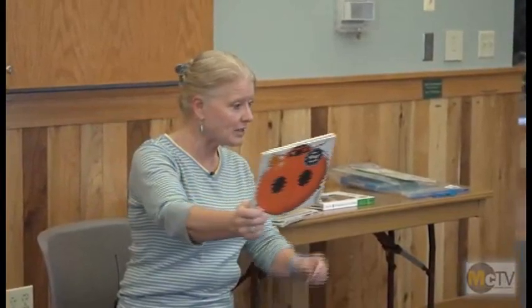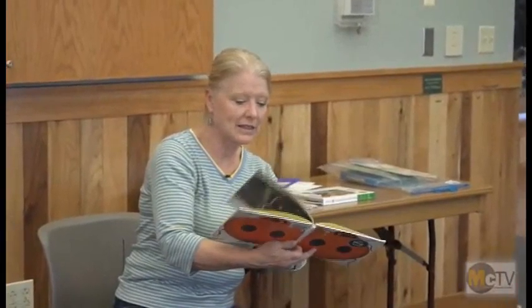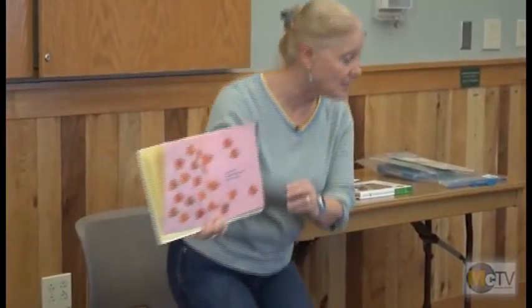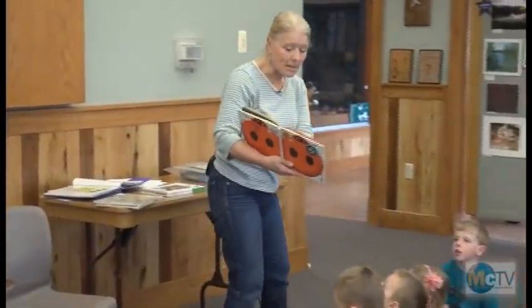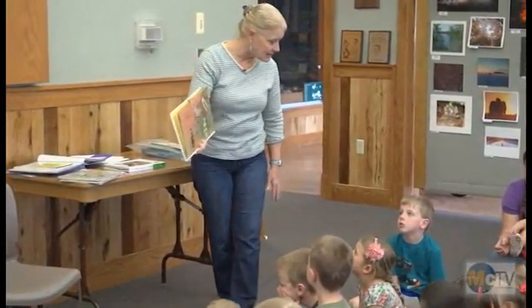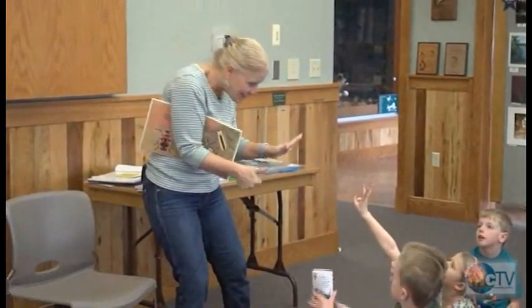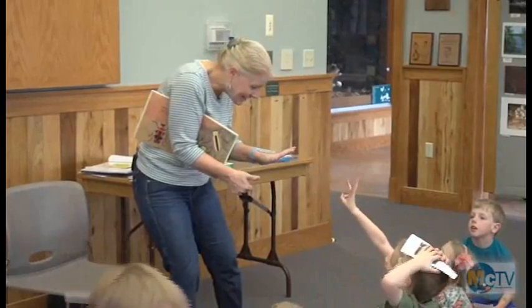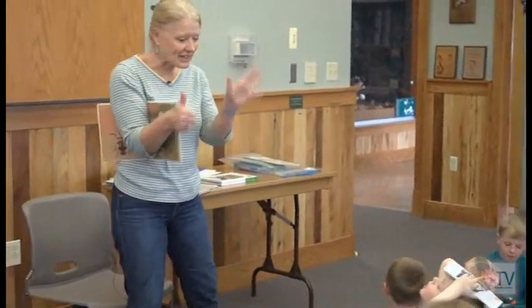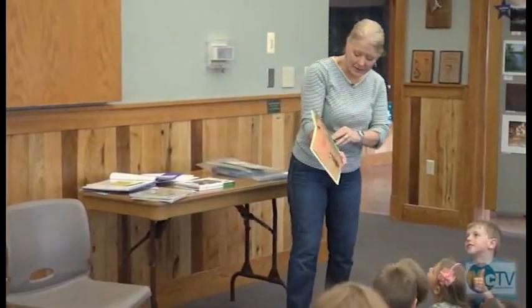Okay, now this one's called the bug book. What kind of bug is this? A ladybug. So let's see what this says. Bugs are insects. These pretty bugs are called ladybugs. Beetles are bugs too. Like all insects, they have how many legs? How many legs do bugs have? Three? This is six. Six, okay. Bugs have six legs. Can you do that? Six legs. That's how many legs bugs have.